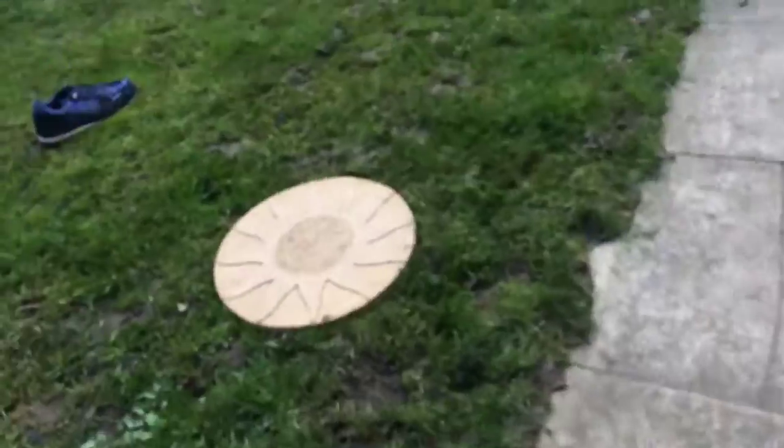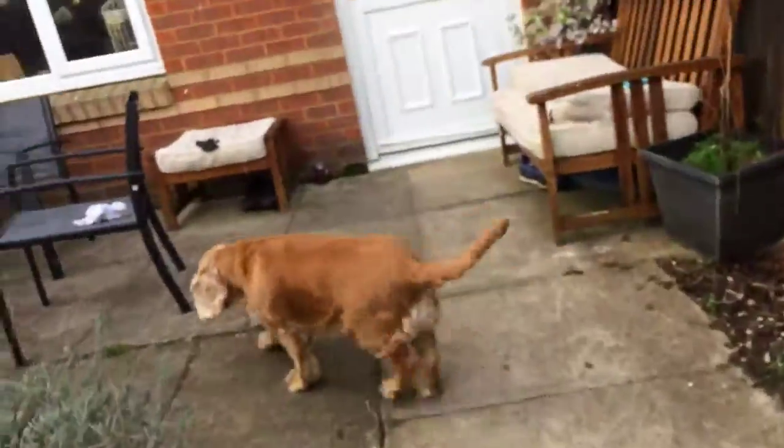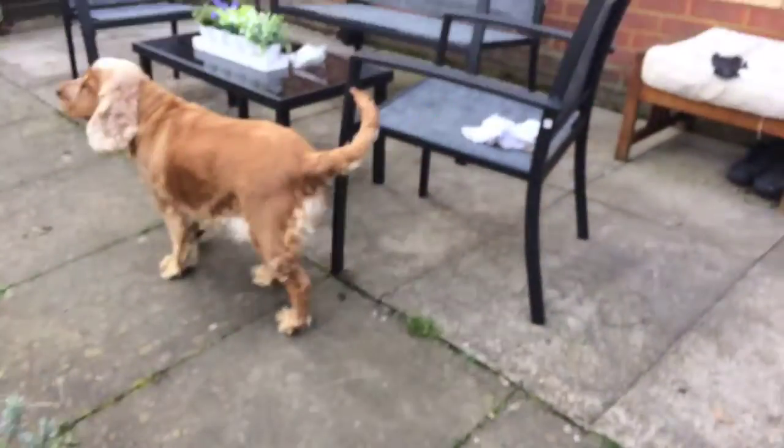Okay. I have to get the camera. Well, I don't know where to hide. Do you want to see my dog? Look at Daisy! My doggy. Can I just hide inside? I mean, not inside. Just count at the table.